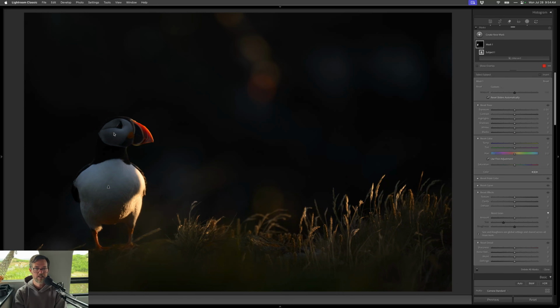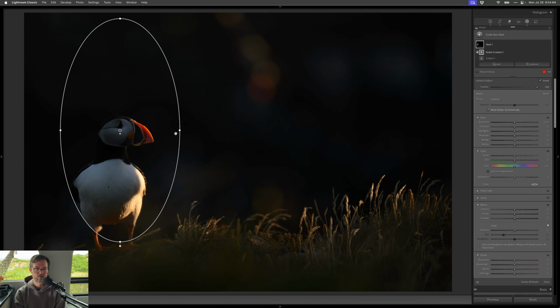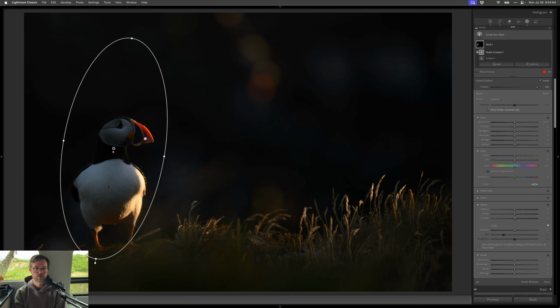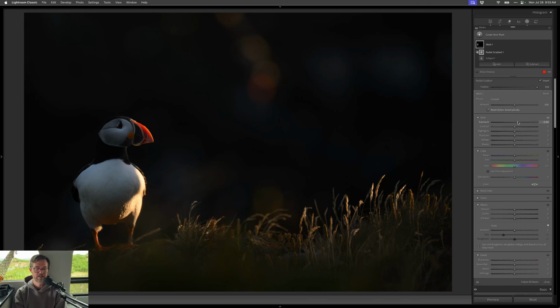It did great. Let's do an intersect radial, but keep it narrow and sort of more to the whole left side here. And actually, let me go taller so I can keep it more towards the head there and get some falloff. There we go. Just that little bit I think is all it needed.